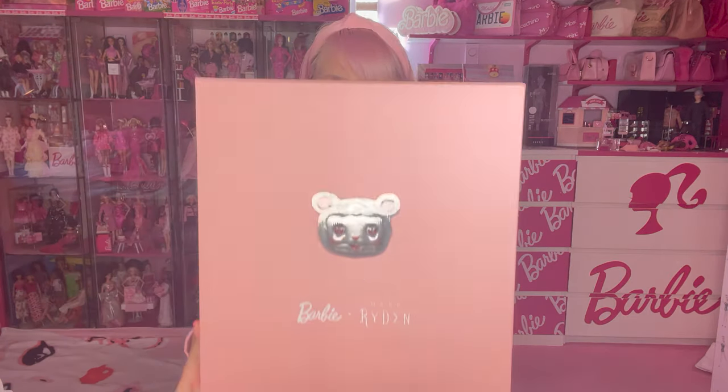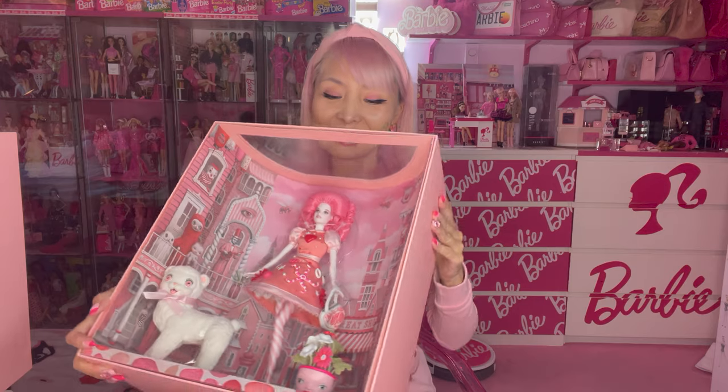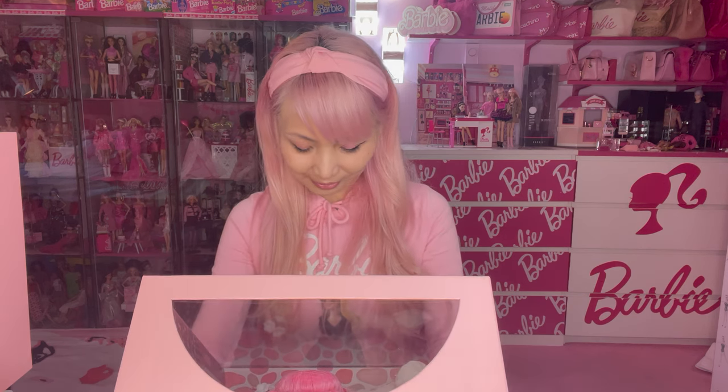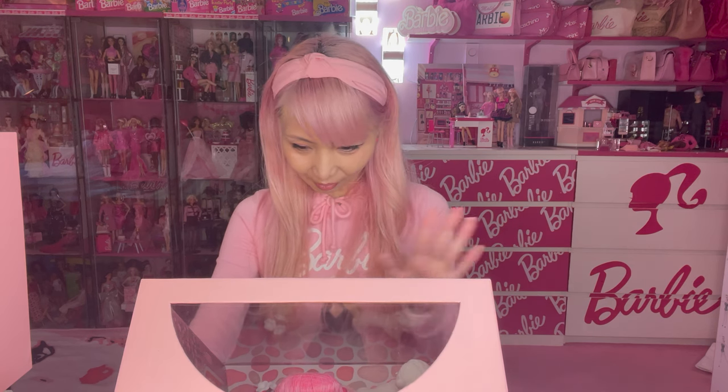Oh my gosh, I just came back, day two, and I finally got this Pink Pop Barbie doll. Wow, I got this girl in my hand finally. Oh, so happy to have this girl. Definitely she's becoming one of my favorite dolls from my collection. So pretty. She's an art, not just a doll. And I love the whole art graphic.